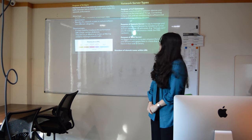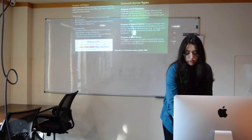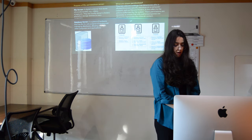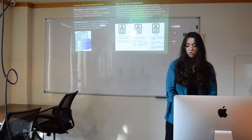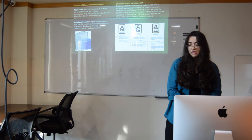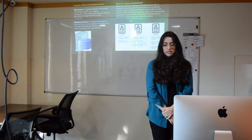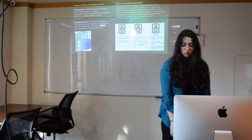The purpose of a web server is to store and deliver web pages to clients and their requests. Lastly, a file server is a digital container where you can store videos, photos, and anything. A database server is a piece of hardware whose sole purpose is to store and manage the database. And then lastly, access permission, as it says, is the rules and settings that determine who is allowed to access specific resources on a computer.